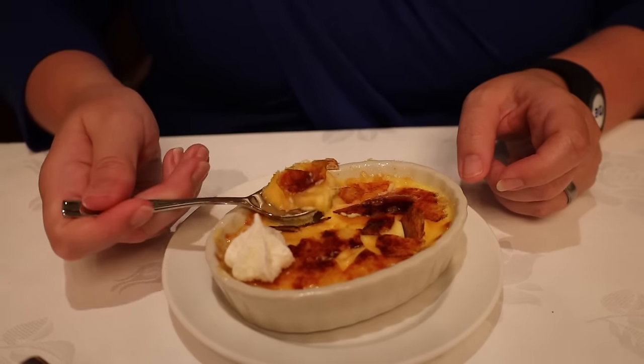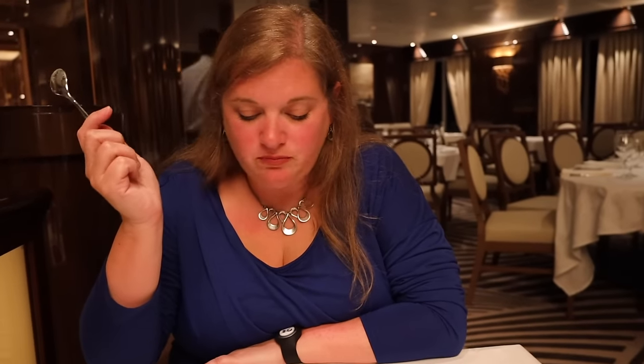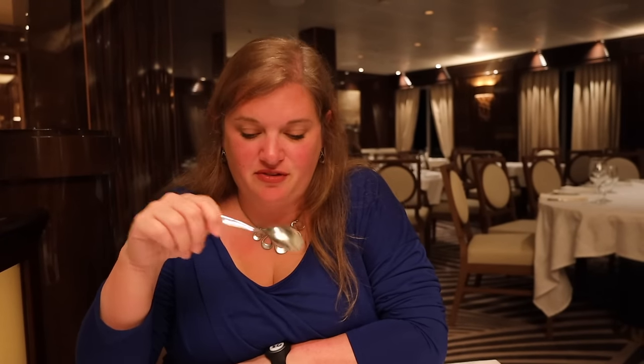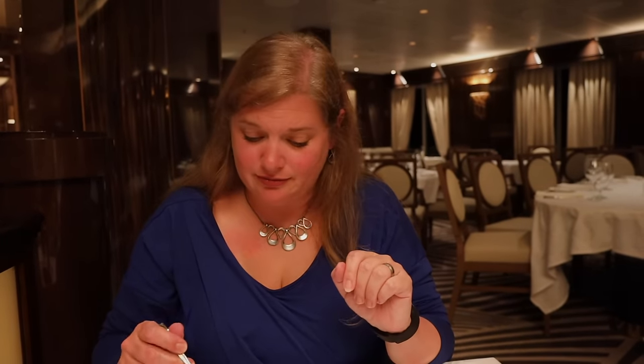Ooh, so the custard's really thick. Mmm. It said it's lemon, oh there it is. Like, see, I don't taste the lemon, but there's an aftertaste of lemon. Mmm, I love creme brulee. I love that glass sugar on top. There's just something about that that's really good.